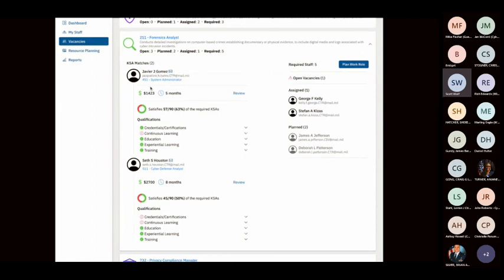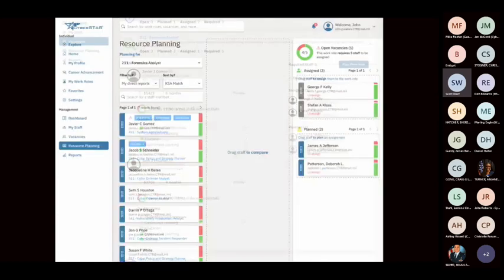Javier Gomez looks pretty good. If I were to send him to training, or if I would get him into a certification program, I can probably get him there in $1,400 in 5 months, right? He satisfies 57 or 63% of the KSAs. And then I've got this Seth Houston, a little bit longer duration to get there. He's in a different role that I'd be bringing him to. He's got about 50% of the KSAs. I like the look of what I've got available to me. So I'm going to go ahead and plan this work role.